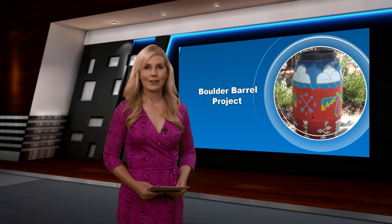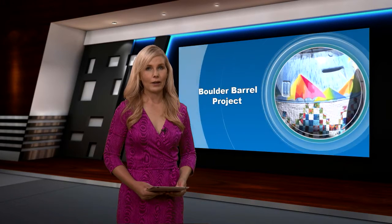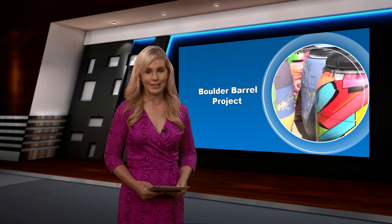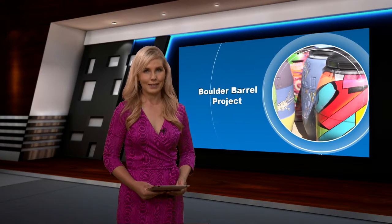I'm Ashley Prill. Rain barrels officially became legal in Colorado as of August 10th. While this legislation allows small residential properties to collect rooftop water to be used for irrigation purposes, it includes specific requirements to protect public health and water right concerns. To help educate the public about the regulations, the city got creative with the help of local artists and businesses.